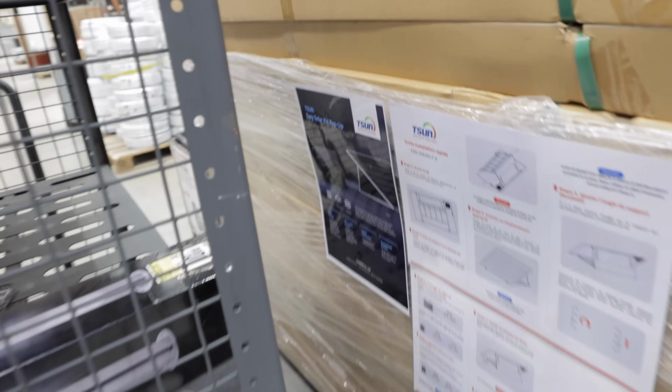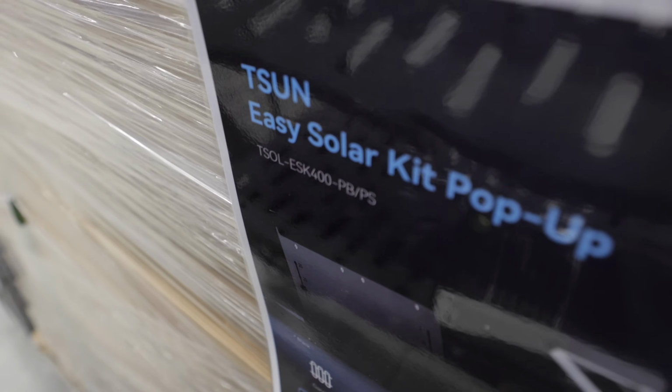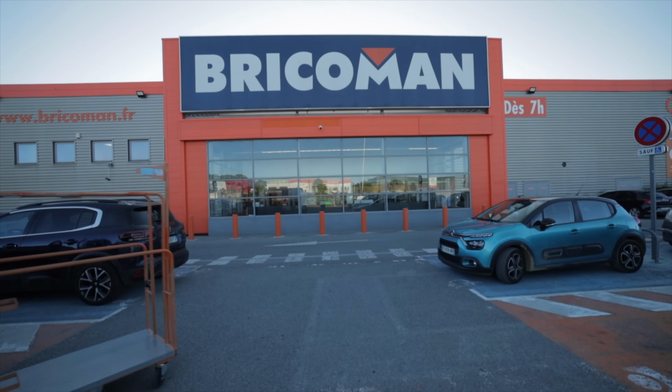Oh look, that is the scariest part. Look, Easy Solar Kit pop-up. Yeah, I don't like that. It's like the Home Base or B&Q of France. Home Depot for our American viewers.